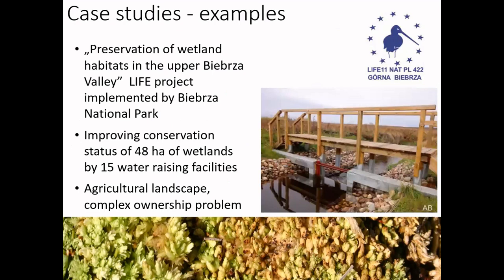The next experience is the experience of Biebrza National Park in the upper Biebrza Valley, a LIFE project implemented by the national park, improving conservation status of about 50 hectares of wetlands by building about 15 dams, blocking the water outflow in 15 points. But here, rather the facilities which allow to regulate the water level were implemented, because the project was implemented in an agricultural landscape with complex ownership problems, and the park could not do what they want, because they must find a compromise with the interests of the farmers on the neighboring parcels.